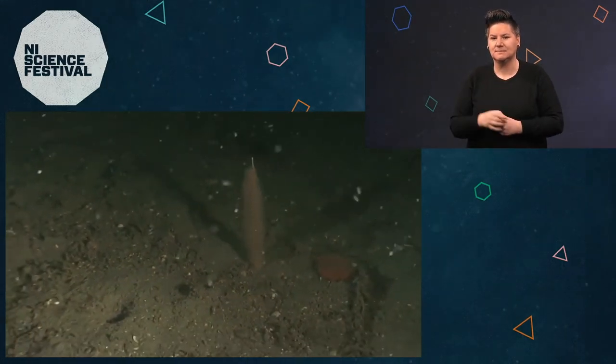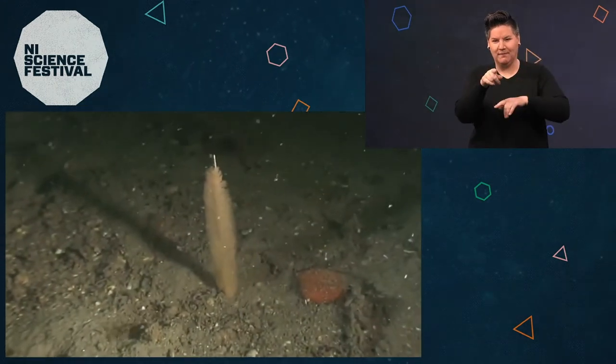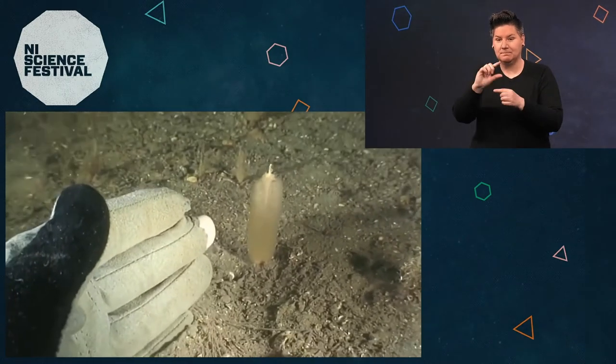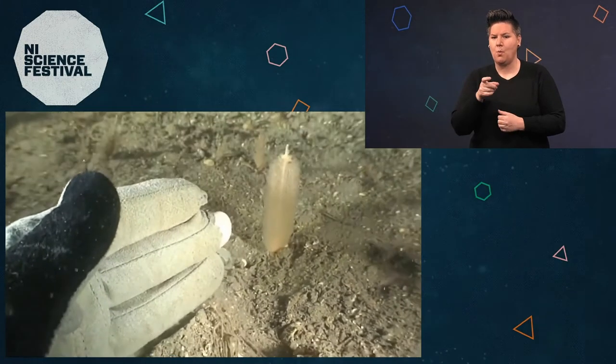A bit like driving in snow, the lights from the camera pick up the particulates in the water flowing past the sea pen. Judging the size of things underwater can be problematic, so there's some scale. You'll also see some worm tentacles disappearing under my fingers.